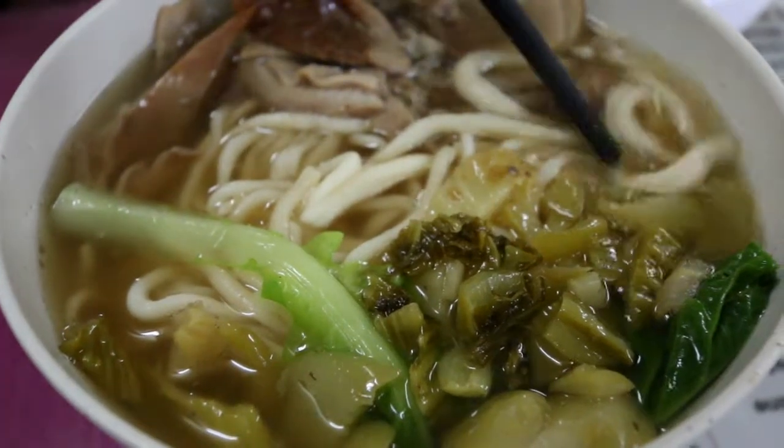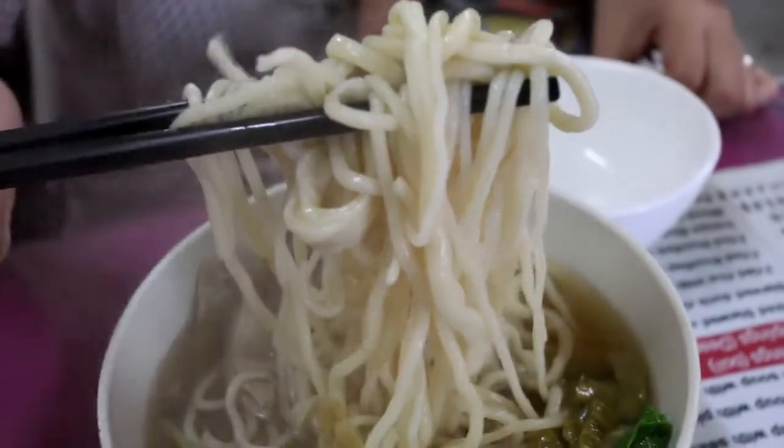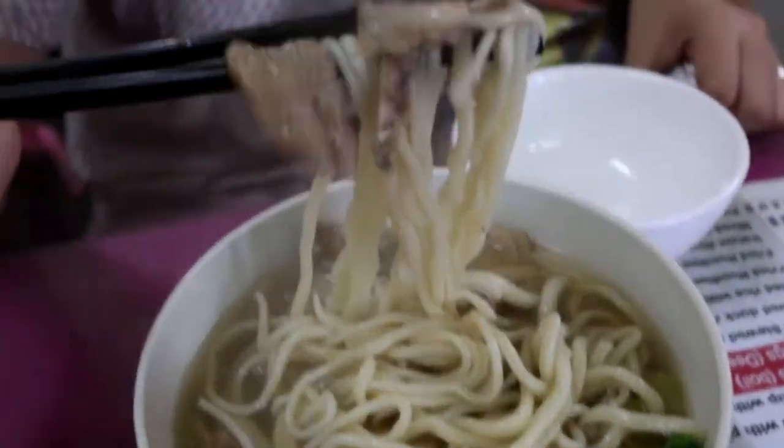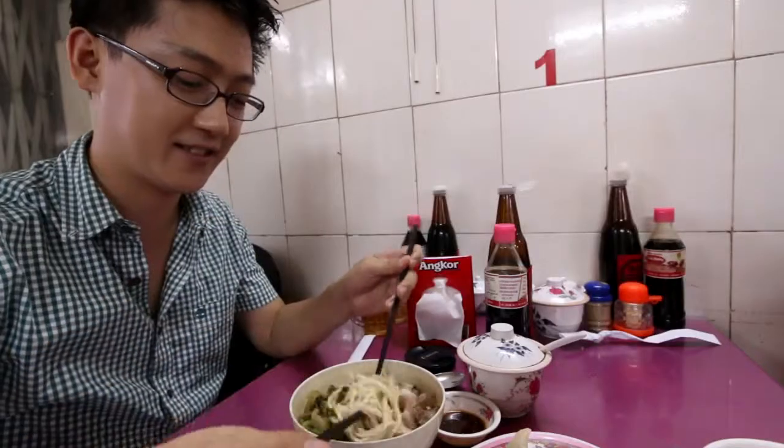Because it's handmade, it's stringy and chewy. Even though the noodles are a little bit thick, it tastes good and is very inexpensive.